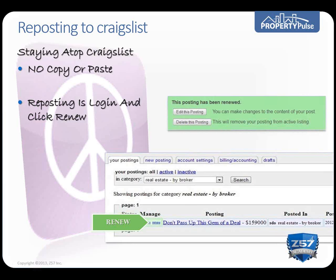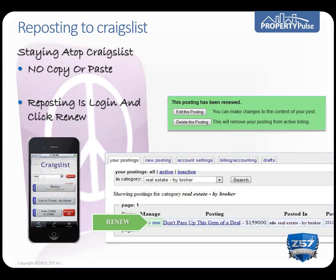So you need to renew twice a week for 30 days if you're going to see results. We recommend a Tuesday, Friday posting and reposting schedule, which we'll talk about in a little bit. Additionally, for you smartphone users, you can repost anywhere by downloading a Craigslist app, which is a definite time saver.